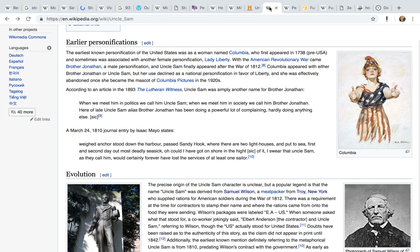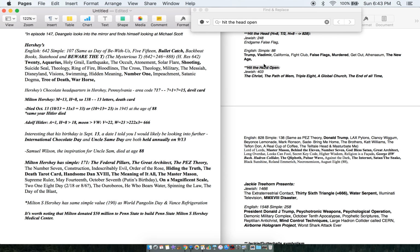I wanted to pull this up because, I mean, as you can see on the right here, Columbia is what was going to represent America before the Uncle Sam bit was brought in. And how fucking terrifying is that, though? I mean, Jesus. Let's just get back here.